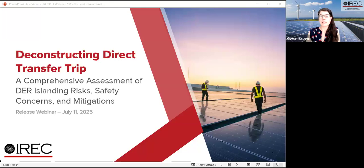However, DTT is highly contentious because of its exorbitant costs, which can make projects, and in some cases, whole clean energy programs, infeasible. The report that we're presenting today evaluates the various utility justifications for requiring DTT, analyzes the risk of unintentional islanding and other justifications, and outlines a suite of alternative strategies that can effectively address grid safety and reliability concerns for inverter DERs.